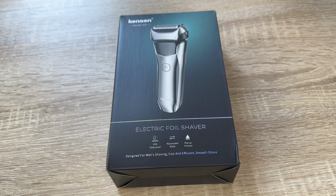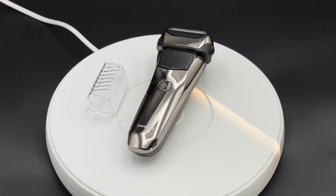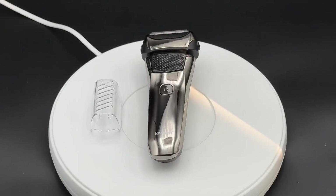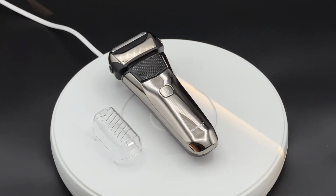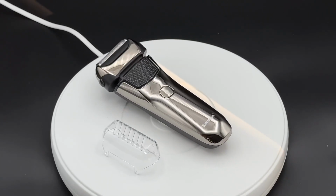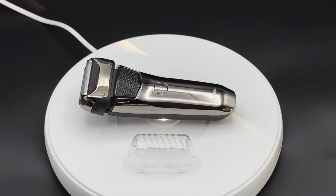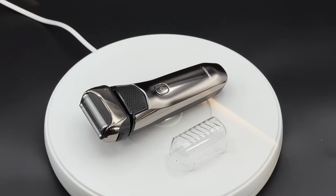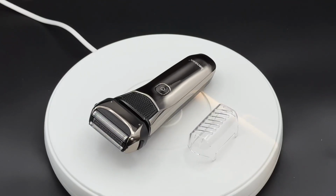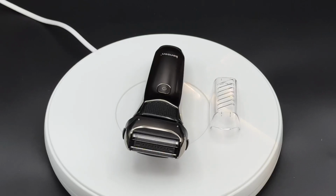Today let me introduce you to this KENSEN Series S11 electric razor for men. It's a wet and dry electric shaver and it's rechargeable, so it means it is a cordless full face shaver. LED display, IPX6 waterproof. It's a travel shaver with a pop-up sideburns trimmer. It's really cool, as you can see.